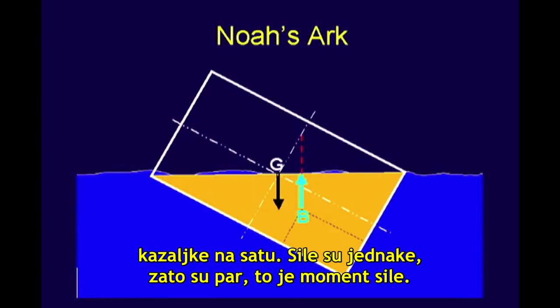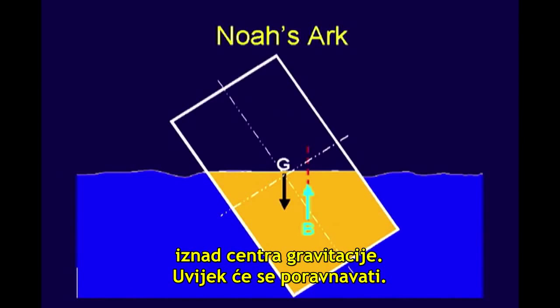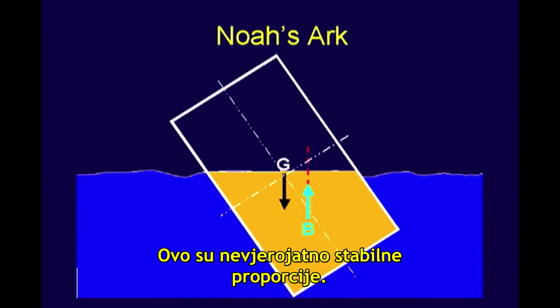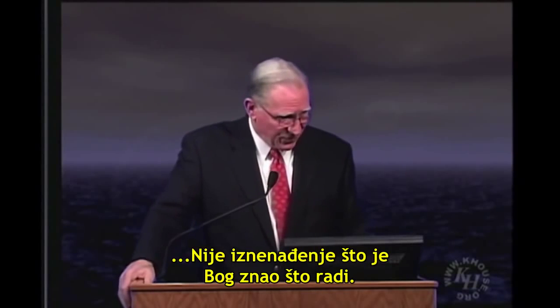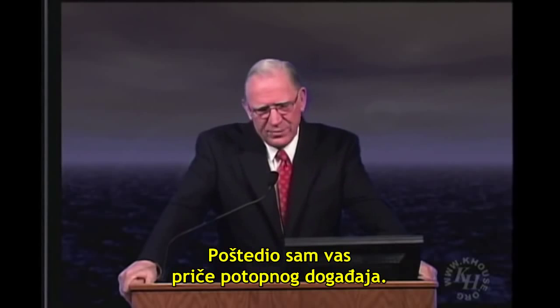It's a moment. And it turns out this particular design, as long as the vector of buoyancy is above the center of gravity, it's stable. It'll right itself. In this particular design, it can go almost to 90 degrees without tipping over. It's incredibly stable proportions. And it's no surprise, of course, that God knew what he was doing.